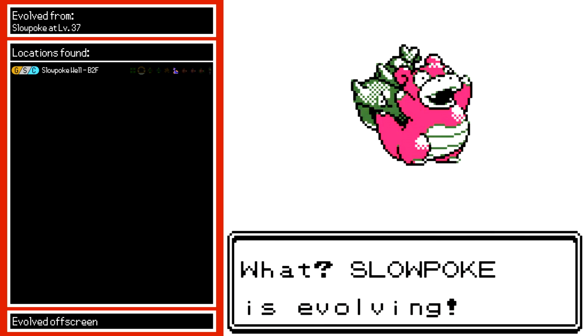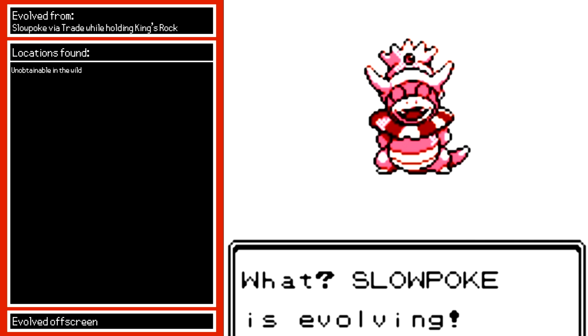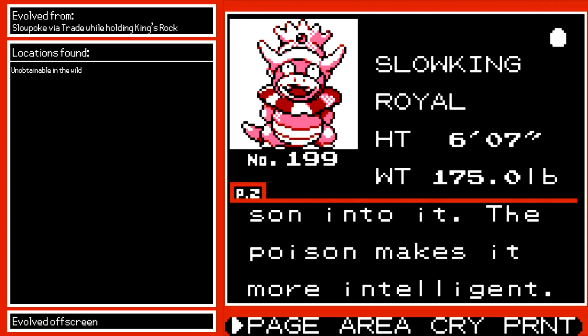Slowbro, the Hermit Crab Pokemon. An attached Shellder won't let go because of the tasty flavor that oozes out of its tail. Slowking, the Royal Pokemon. Every time it yawns, Shellder injects more poison into it. The poison makes it more intelligent.